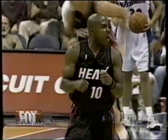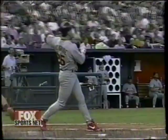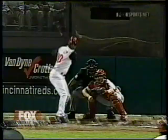Still ahead, the Heat are saying goodbye to their old but tasty point guard. Tim Hardaway is the newest star in the Lone Star State. And in 90 seconds, Mark McGwire tries to do what he does best, while Junior looks to match him swing for swing. Stick around. It's a party.